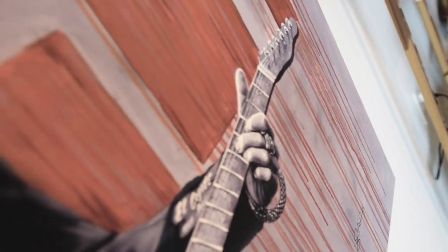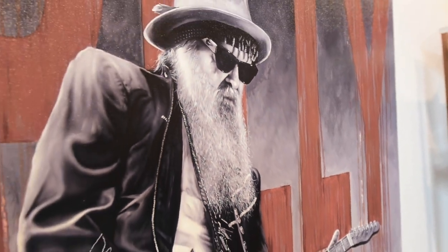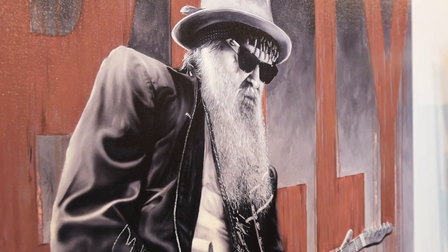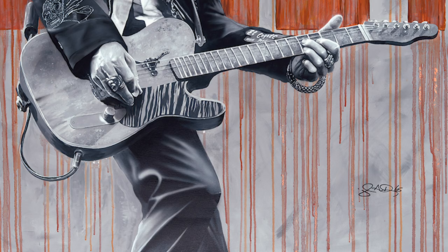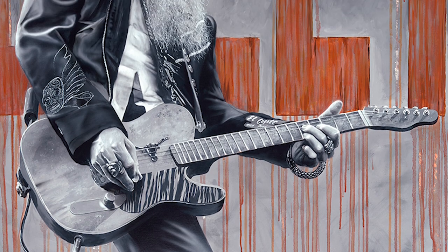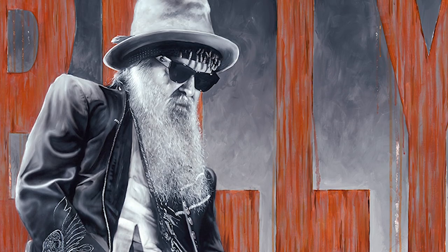So here we have Billy F. Gibbons of ZZ Top. I've worked for ZZ for quite a few years and painted all the drums for Frank and a few guitars for Billy and Dusty over the years. And so I wanted to capture Billy in all his glory.